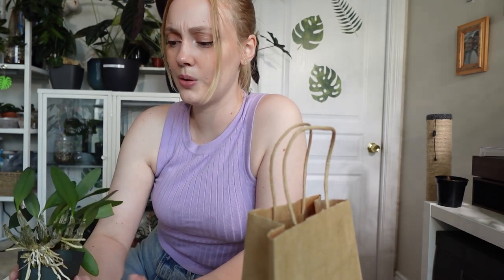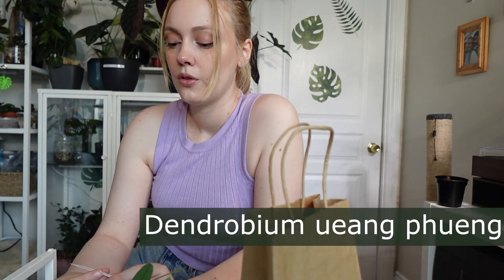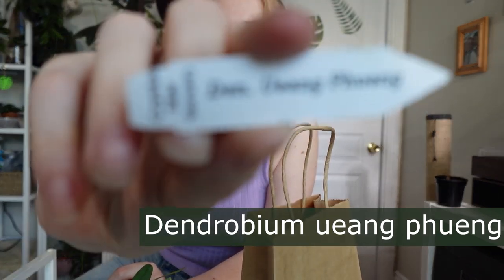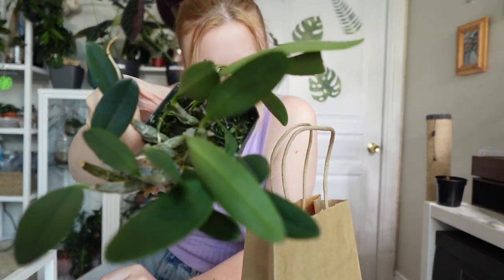that is not your typical one. What's it called? A phalaenopsis, I think it is. The ones you find in grocery stores. This orchid is a Dendrobium, and I don't think I'm going to be able to pronounce the full name. Yuang Fuang Thang? It's going to be reversed on here anyway, but I'll put the name on screen. But here it is. It's a really beautiful orchid, in my opinion.